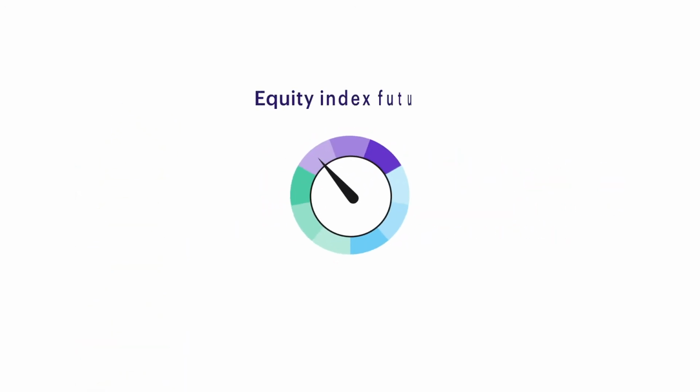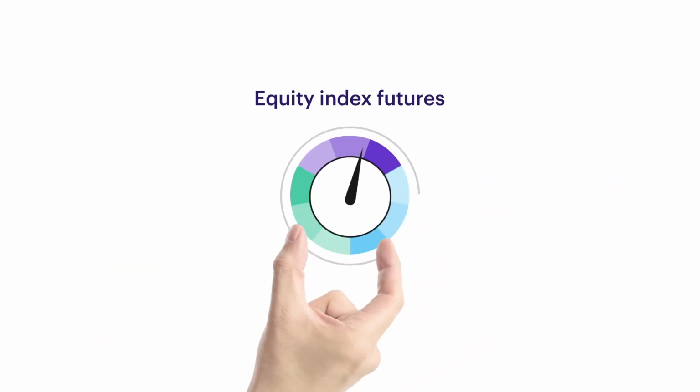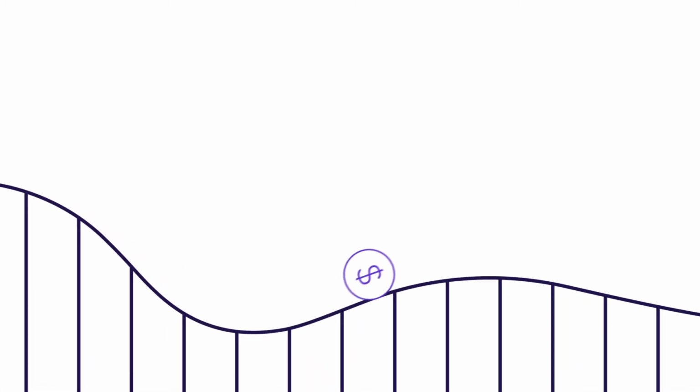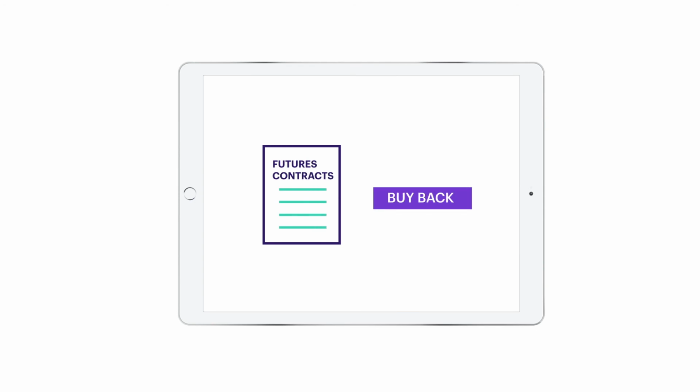For investors looking to manage risk, equity index futures can be a powerful tool. They give you the opportunity to slow down the roller coaster ride of the markets for a while, without needing to make changes to your underlying portfolio. And once you're ready to reassume full risk, you can close your futures position by buying back the contracts you sold.